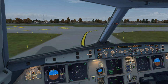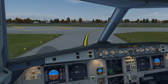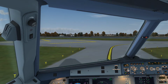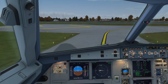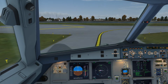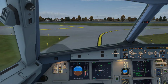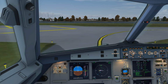Flight attendants, seats for takeoff. Before takeoff checklist. Brake temperature. Checked. Brake fans. Off. Engine mode selector. Checked normal. TCAS. TA/RA, tilt above. Exterior lights. Set on. Sliding tables. Stowed. Checklist complete. All right, we're ready for takeoff.